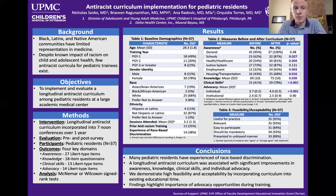So reviewing our results, you see that 37 residents completed pre and post surveys, and the mean age among these residents was 28. Most were in their first or second year of training, and the majority identified as female. In terms of the racial ethnic makeup, most of our residents were non-Hispanic white, and the average number of sessions attended was 3 out of a max of 7.